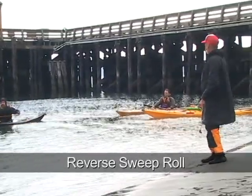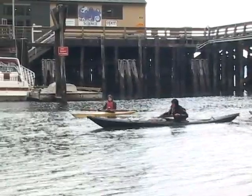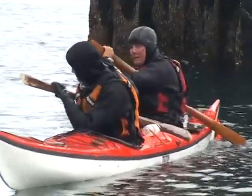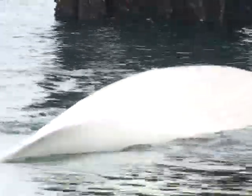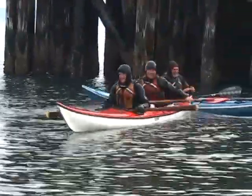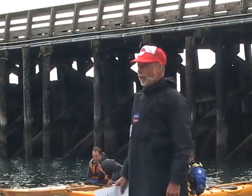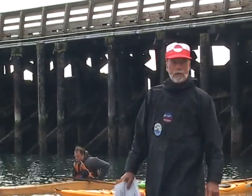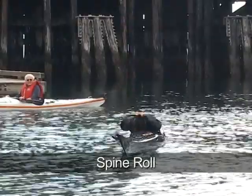Which is reverse sweep. We're tangled up in stuff, and we're really all in a very strange position. We need to roll up anyway. You might use this next one, which is called Arya Mishlu or Spine Roll. That's pretty tangled up.